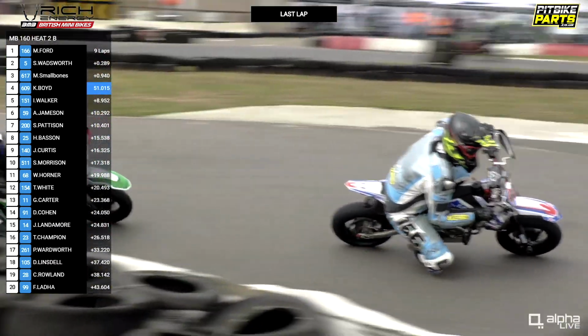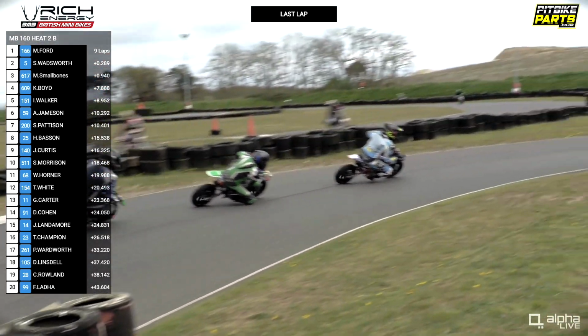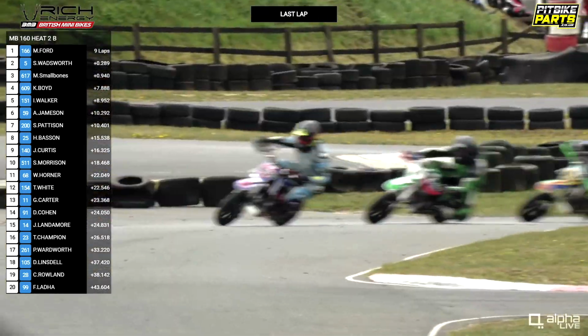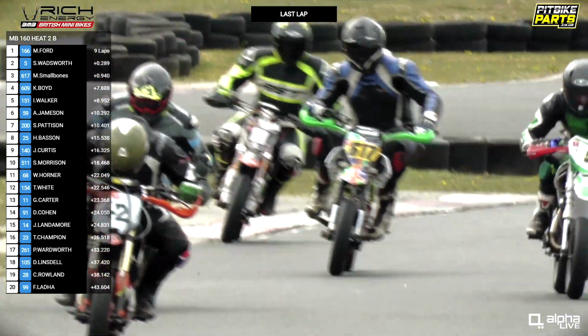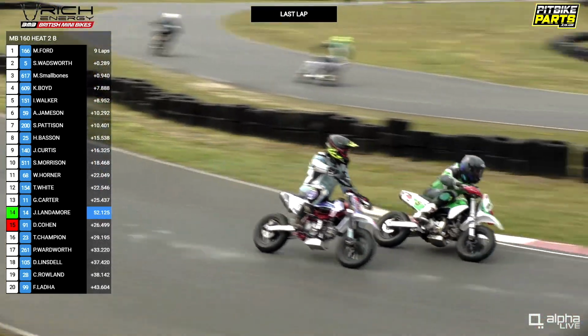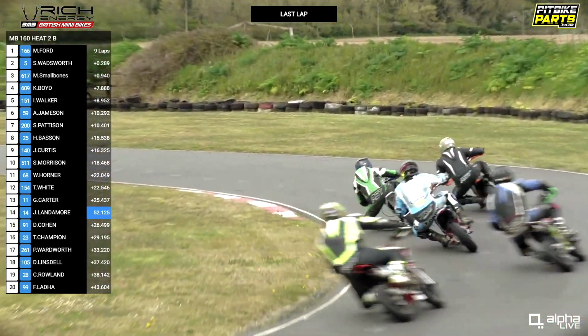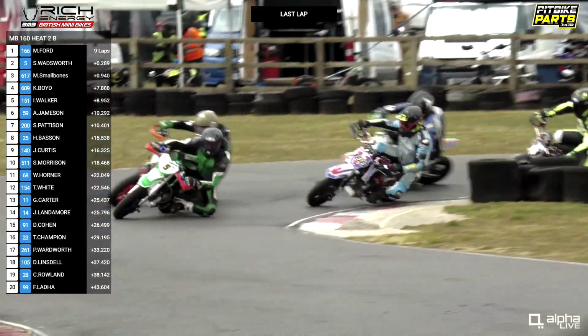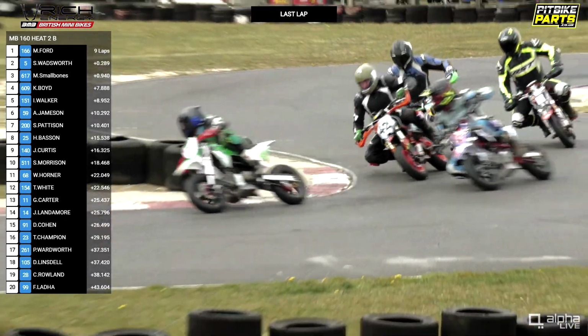1 second covering the top 4 riders. Michael Ford has defended the lead for pretty much the entire race. He's got half a lap to go. This race is still far from over. Any one of 4 riders could take the victory as Wadsworth goes down the inside into the S's. Oh, what a move! He's made it stick. And with half a lap to go, Simon Wadsworth has snatched the lead as they go through the S's for the final time.